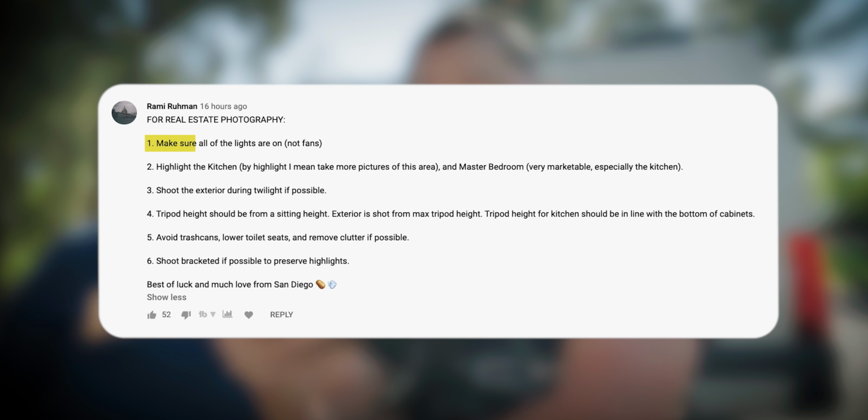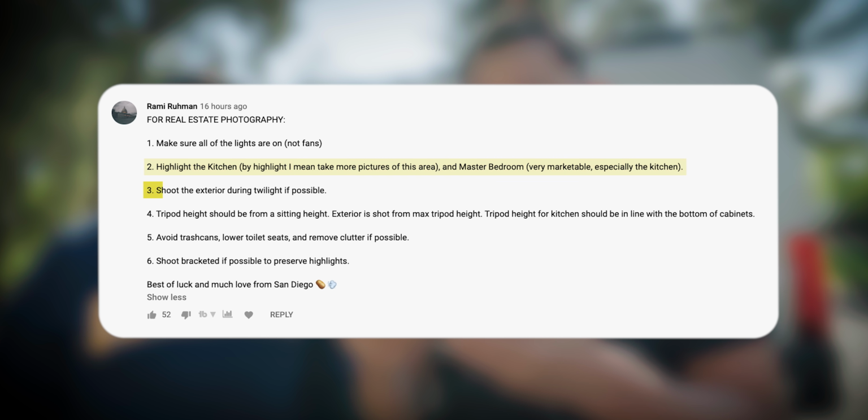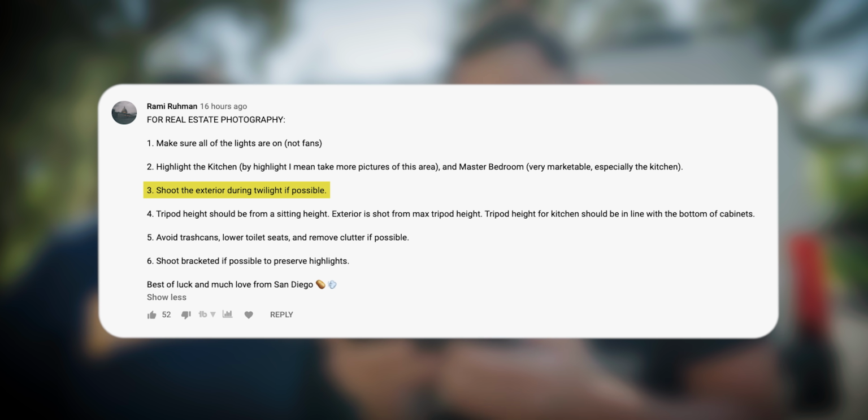For real estate photography, make sure all the lights are on, not fans though. Highlight the kitchen. By highlight, I mean take more pictures of this area and master bedroom. Very marketable, especially the kitchen. Shoot the exterior during twilight if possible. Twilight, okay, so not golden hour. Twilight, so we might just stay a little bit extra late.